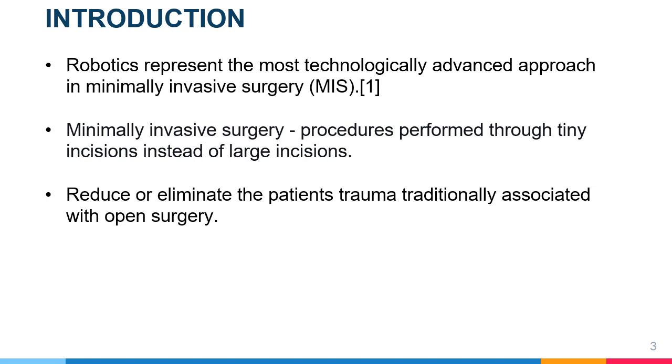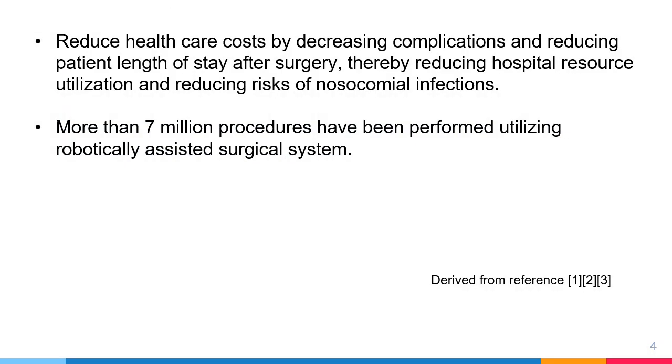It is a minimally invasive surgery, which means procedures are performed through tiny incisions instead of large incisions, and it reduces or eliminates the patient's trauma traditionally associated with open surgery. It also reduces healthcare costs by decreasing complications and reducing patient length of stay after surgery, thereby reducing hospital resource utilization and the risk of nosocomial infections. More than 7 million procedures have been performed utilizing robotically assisted surgical systems.